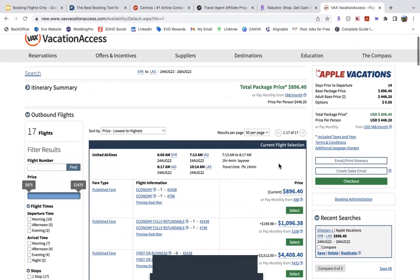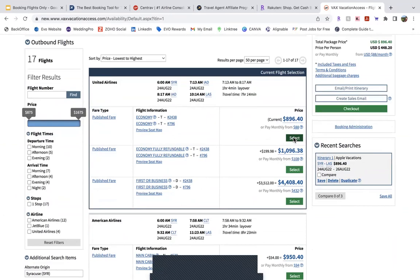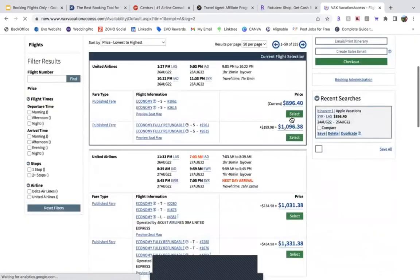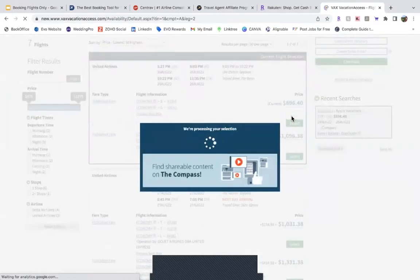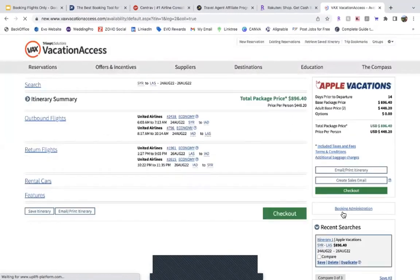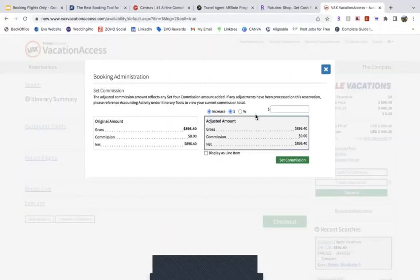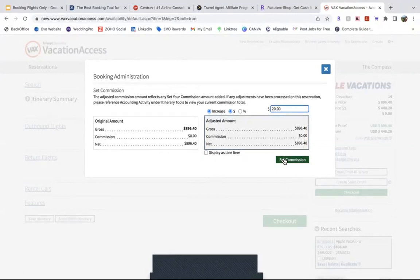So let's say I'll just pick this first flight. I'm doing a round trip, but you could still do this one way if you wanted. All right, so let's say I like this flight. Before going to checkout, I can add it on at any time. I just go right here to the booking administrator. I always do it by dollar amount. This is a domestic flight, so let's say I'll just do $20. We'll add that in. It hits set commission and it updated the price right here.